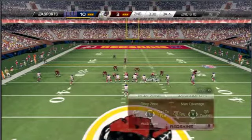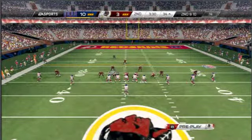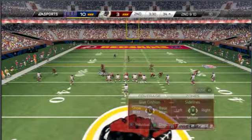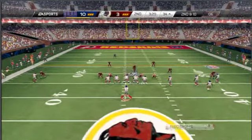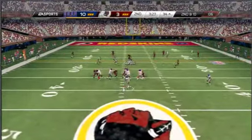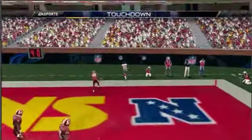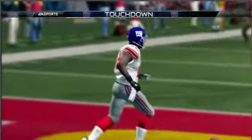And Cruz is going to get set in the slot for this snap. They're able to move the chains after that last run. Under pressure and incomplete. Well, these are kind of close. Second and ten. Down the field. Brings it in for the score in the end zone. Well, that was a good job on that touchdown that time.